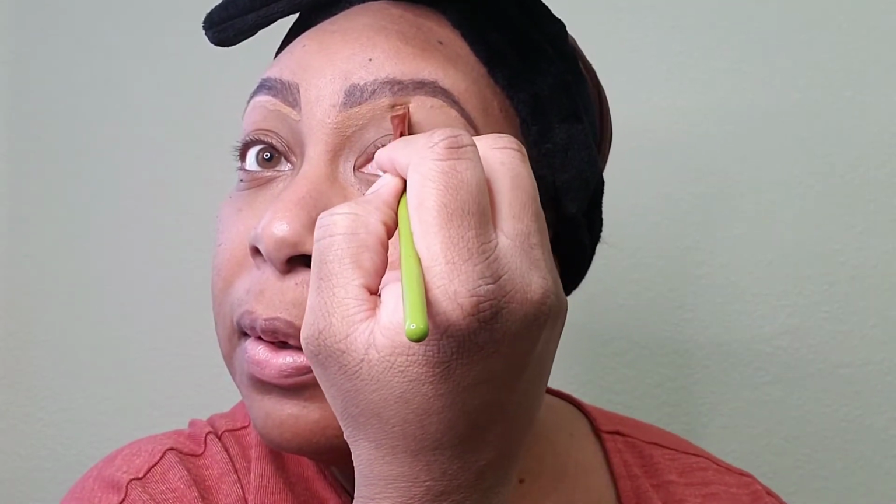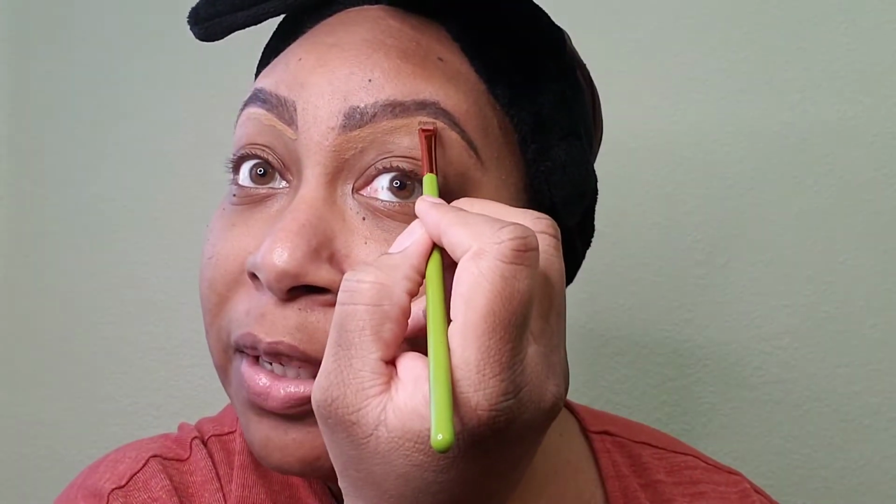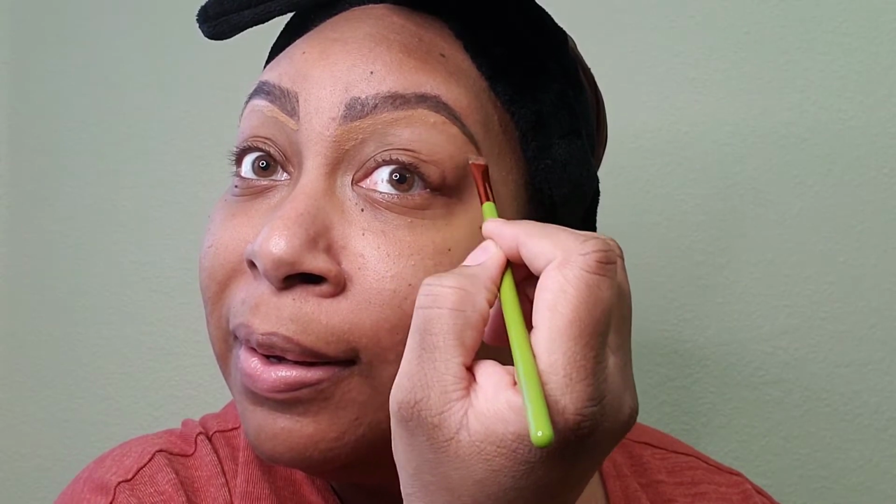All right, so you just want to blend that down. Making sure y'all can see. But you want to just blend that down into your eye area. Just blend, blend, blend. Because you don't want it to look crazy up there. You want it to look au natural.